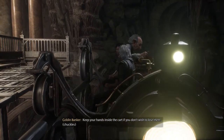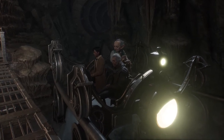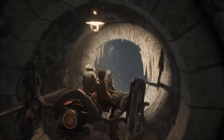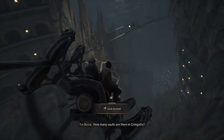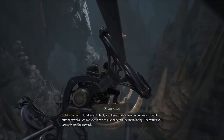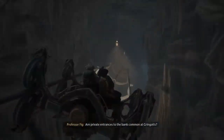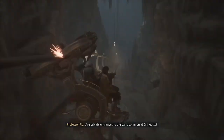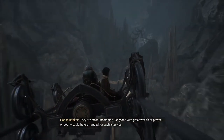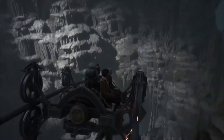Inside the cart, if you don't wish to lose them. How many vaults are there? Hundreds. In fact, you'll see quite a few on our way to vault number 12. As we speak, we're just beneath the main lobby, the vaults you see now at the newest. Are private entrances to the bank common at Gringotts? They are most uncommon. Only one with great wealth or power, or both, could have arranged for such a service.